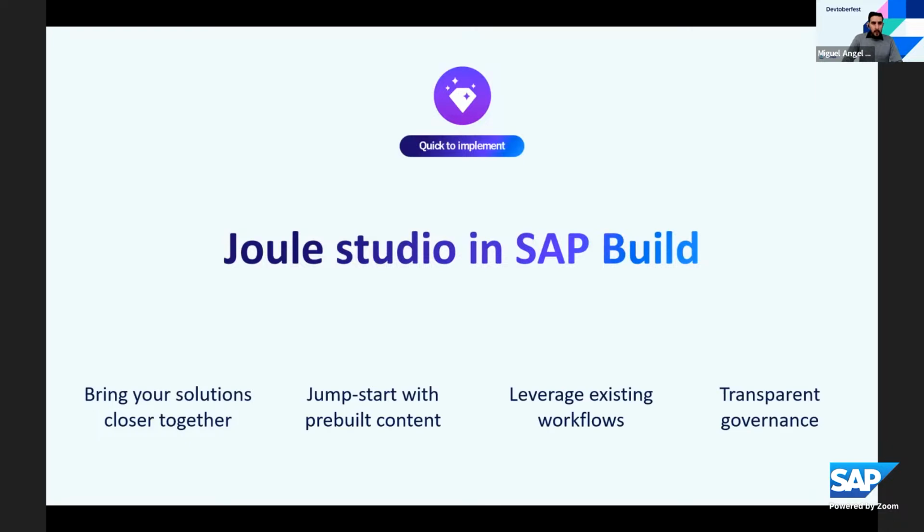With Joule Studio, this new solution, SAP will be able to help you to create these capabilities. With this offering, you will be able to use SAP Build and all the functionality that you're familiar with in order to enhance it and have this extensibility. So SAP Build is the extensibility suite, as you already know, and I'm familiar with S/4HANA and this strategy of keep the core clean. This will help you to simplify and bring the two different systems together. So this means that you're able to take full advantage of this diverse landscape and easily adapt and integrate it. So you can deliver this pre-built content and also the existing workflows and automations that we have in order to integrate everything.